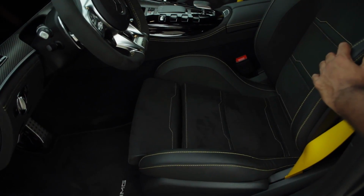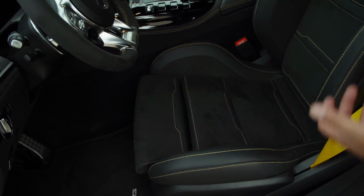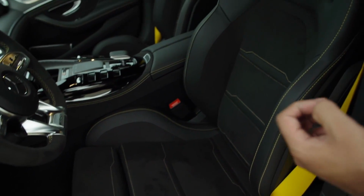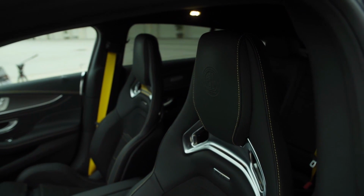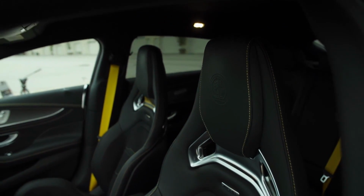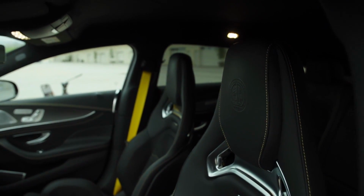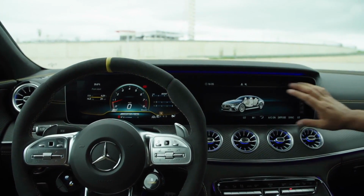You get, as standard, a normal sports seat, which you can also get with Dinamica microfiber and Artico synthetic leather, which I think is a great option. The upgraded sports seats, on the other hand, are a bit too firm for everyday use. And let's be honest, even though this is a very sporty car, you're not going to be driving it on the track every day. First of all, the thing that you'll notice the most is this large display.